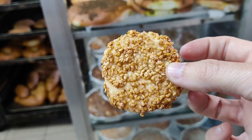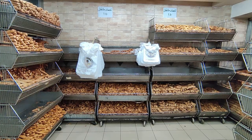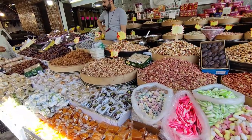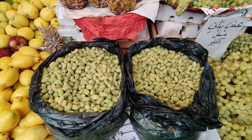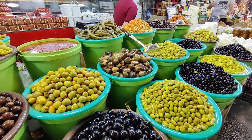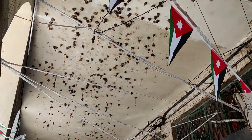This is barazik, a famous Jordanian cookie. Now trying a medjool date. These are fresh chickpeas that you can make hummus with. Lucky corner, and what you do is you throw a tea bag on the ceiling, and if it sticks there, it's good luck, but if it falls back down, it's bad luck.